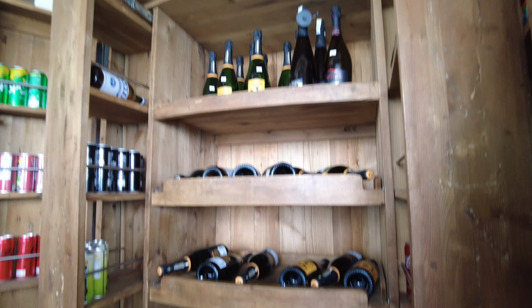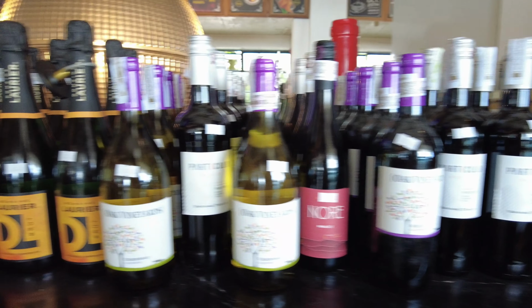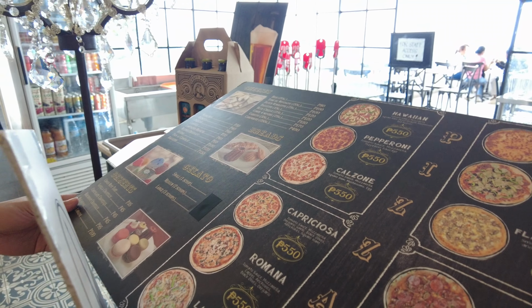Tignan nyo naman, ang daming alak tapos ang ganda pa nilang tignan though wala akong alam sa wines and all. Sobrang gandang-ganda lang talaga ako dito, pati rin dito sa tea kahit naka-display lang naman siya. Ang ganda lang din kasi talaga ng place mismo. Naiwan ko pa nga yung tripod ng camera ko sa hotel kaya ayan, pinatong ko na lang sa lamesa tapos hindi pala nakafocus sa akin. Okay lang yan, basta masarap yung macarons and yung iba pa namin in order.